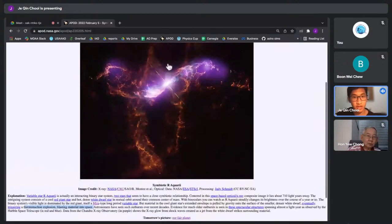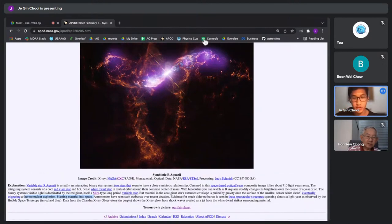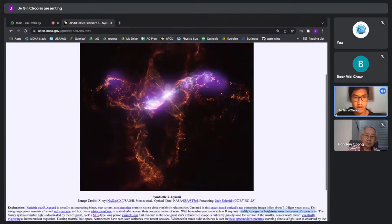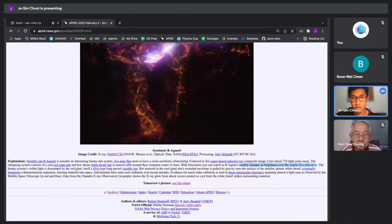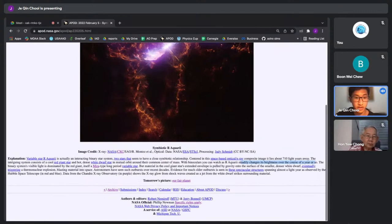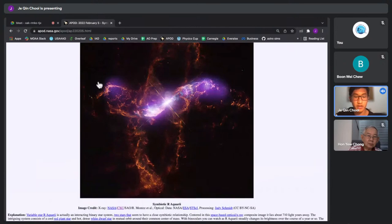So yeah, the star itself also has periodicity, because I think they didn't explain why there is a change of brightness over a year, but I think it's related to the obscuring of its light by the materials burst out from the star. So yeah, this is a very interesting picture. The visible light component is taken by the Hubble Space Telescope. The visible light is in red and blue, and then the purple part here is the X-ray.